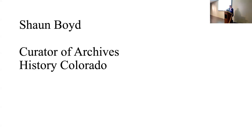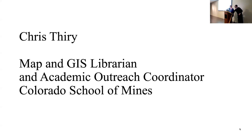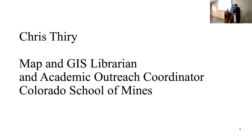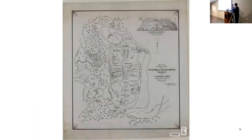I don't know who's next. Should I just go down? Okay. Let me just get it in the middle. Oh, so Chris. We got Chris Theory from Colorado School of Mines. And we'll go ahead. You don't have any maps? Well, the image is there. Here, just go to the image. Okay. There we go.